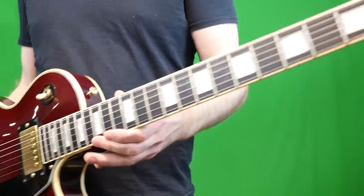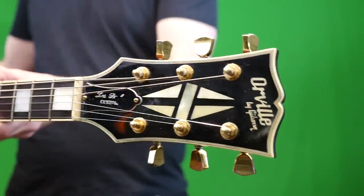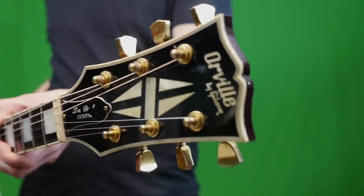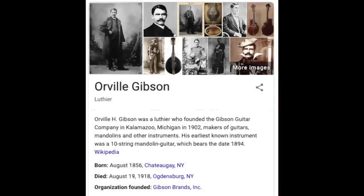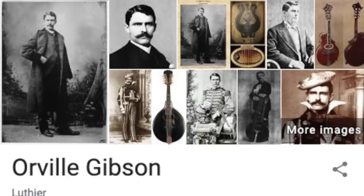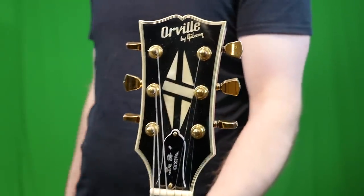Now, why did they call this Orville? That's kind of a strange name, right? Well, it goes back to the very start of Gibson, in 1894. The founder of the company was named Orville Gibson. So if he ever knew that there was a guitar brand, Orville by Gibson, he'd be like, what? My middle name's not 'by.' That's a cool little history fact that I appreciate.